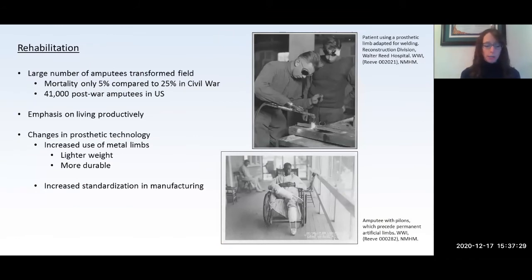The large number of returning amputees helped transform the field of prosthetics, similar to the years after the Civil War. After World War I, there were approximately 41,000 post-war amputees living in the US. Rehabilitation had an emphasis on living productively and was geared towards getting injured soldiers moving as early as possible. In general, prosthetics advanced to be lighter weight, more durable, and more standardized. Specialized prosthetics were also designed to meet specific vocational needs, such as this prosthetic limb in the upper right corner here that has been adapted for use specifically in welding.